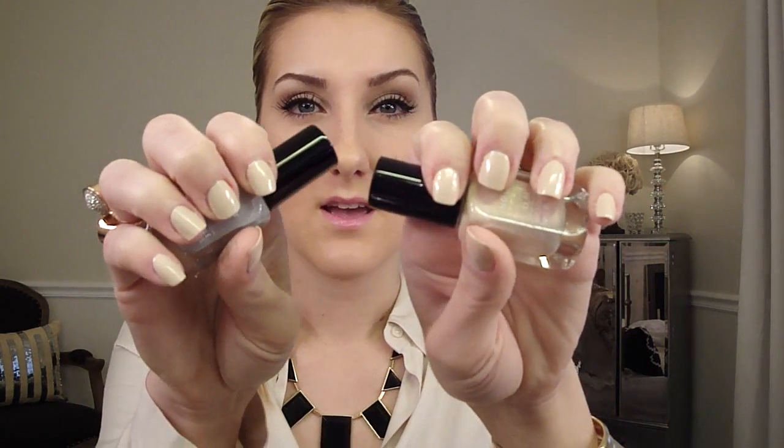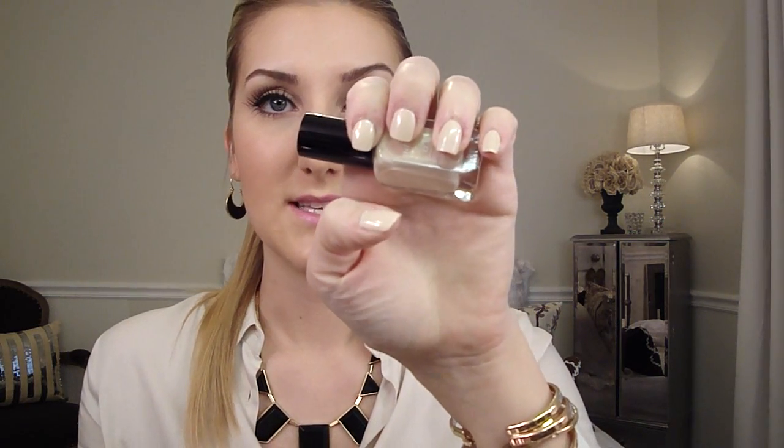I think that they're great, like the coverage is great, they're really opaque, and with 2 coats they're just so perfect. And it's difficult to find a good nude, and this number 672 is so perfect. You can really see how nude it is. It's really, really pretty. And it's the O2M Breathable Nail Enamel is what the line is called.